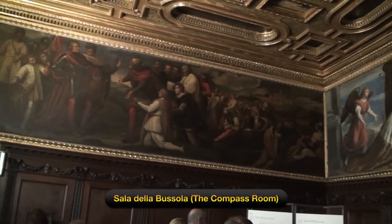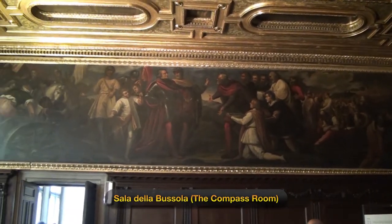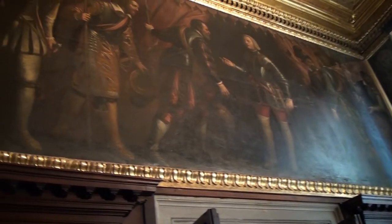The Sala della Bussola, or Compass Room, is the room where the condemned and the people waiting to be interrogated waited.